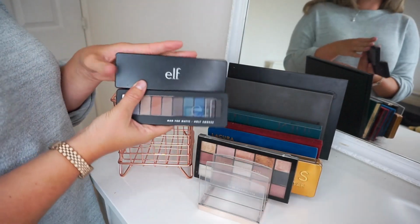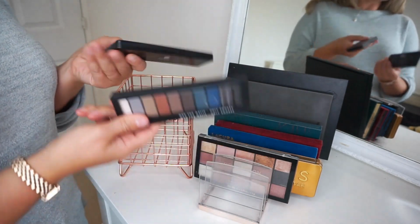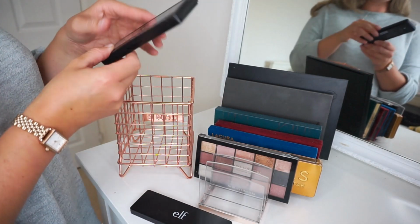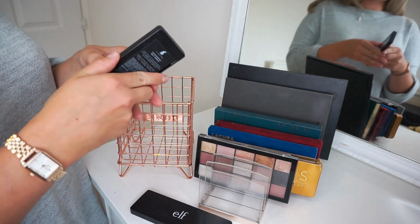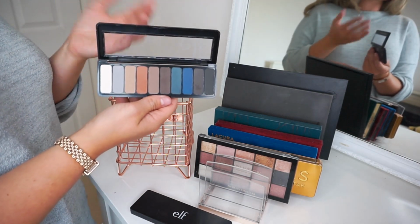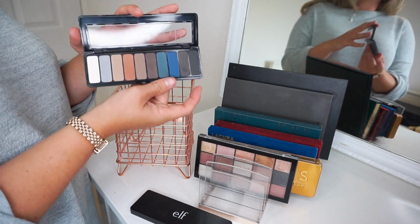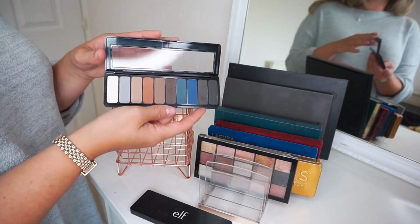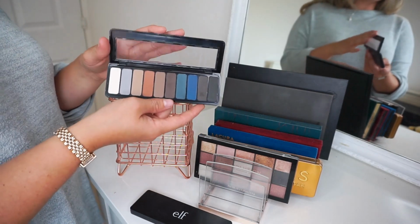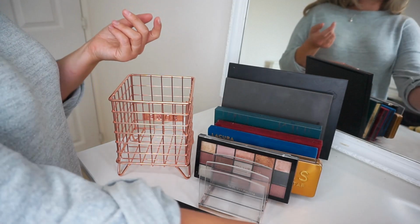So here are my two e.l.f. eyeshadow palettes. Actually, I have more in the other room. But here are the two that are here. And first of all, we have this Mad for Matte Holy Smokes palette. This is a really gorgeous palette, but again, these are not shades that I use. I do not wear blue eyeshadow. I don't really do smoky eyes ever. If I do, I'm going to use a different palette, which I will show you. So yeah, again, I think I'm going to send this on to somebody because the shadows are lovely, but not for me.